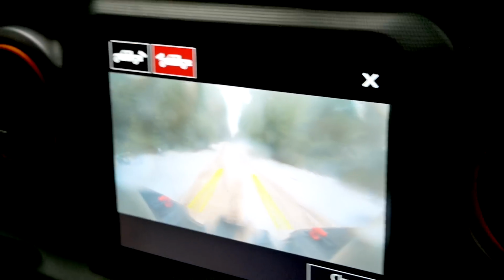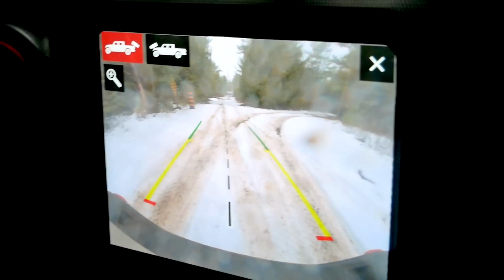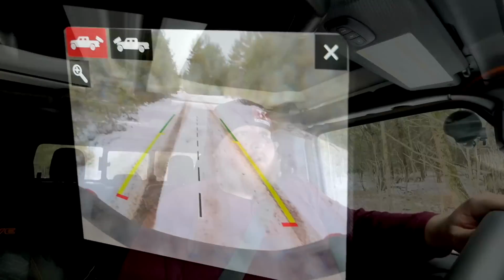And the other thing I'll say is, yes, the resolution of these cameras is way better than the Toyota. Jeep must spend a lot more money on its cameras than Toyota does, but I appreciate it because it just looks nice and crisp. All right, everybody, it's Hydroline time.